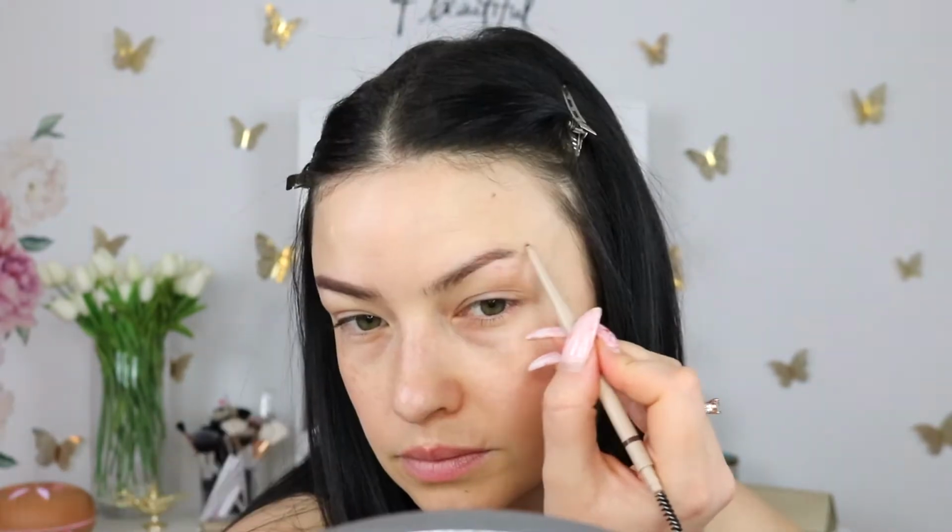And another thing that I don't like about SHEGLAM makeup is that their color range sucks. Completely sucks in every category, like foundation, concealer, brow pencil, because they have like 5 colors, and we all know that's not the vibe when it comes to color range in makeup. So Shein, you better work. I really like how creamy this is.